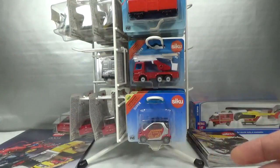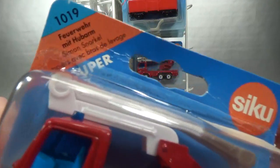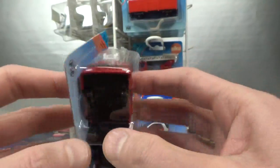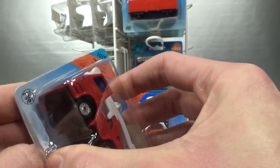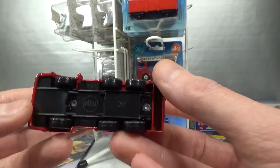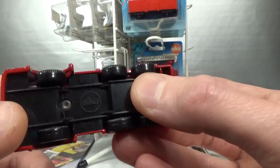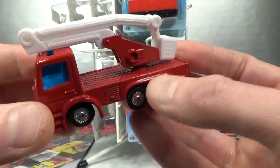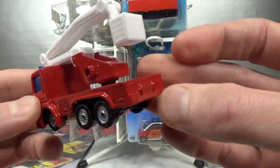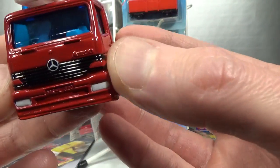So I'm going to take this off to look at the ones behind it. Here we got Simon Snorkel. So it's a kind of a fire truck with a snorkel. 3 axles, 6 wheels. Not a lot of detail on the base here, but all metal on top except for the snorkel piece in white, but everything you see in red is metal. It's a Mercedes Atego.